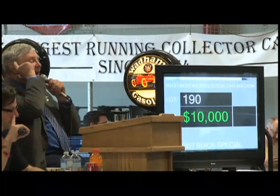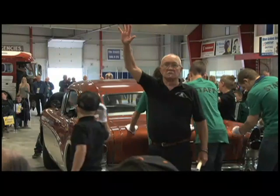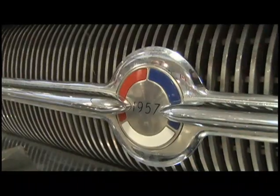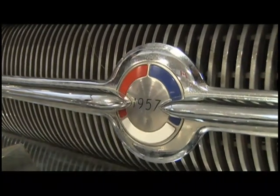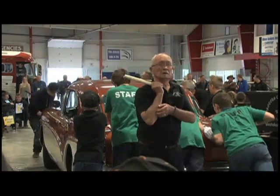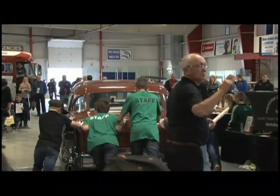5. There is a buy of the day. 10,000. Guys, cut his reserve in half. 10,000, 10,5. I'm at 10,000 here now. What do you think? Would you go 5? 10,500. Last chance. It's going to new home. 10,5, 10,5. She's going to a new home for $10,000.